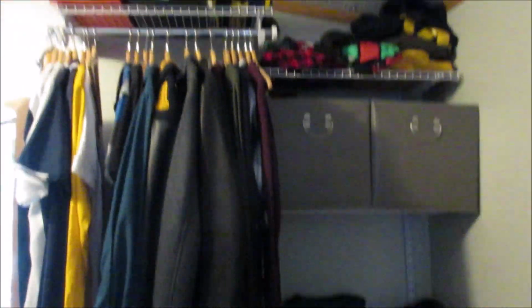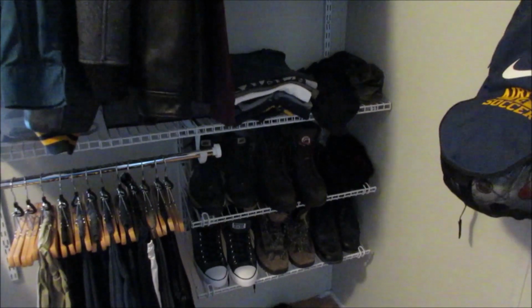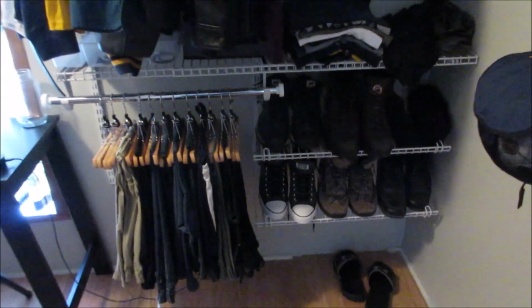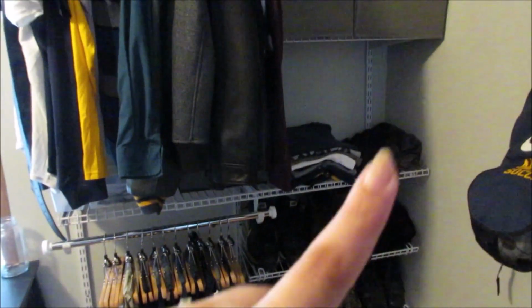I did a whole bunch of shopping for him just a couple of weeks back at Kohl's. I will leave that haul for you guys in the little card up in the corner if you guys want to check that out. But yeah, that is his room.